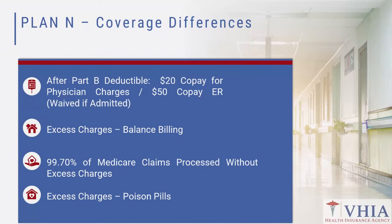The second thing, and maybe this is the thing that initially might scare some people off, is excess charges. So excess charges is basically balance billing. A doctor can decide to charge up to 15% more than Medicare allows. Okay. And that sounds pretty scary. But let's go over some of the nuts and bolts of how this works.